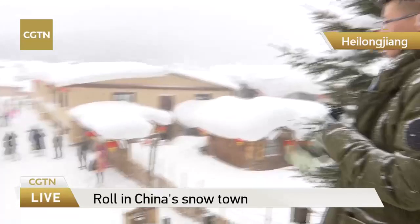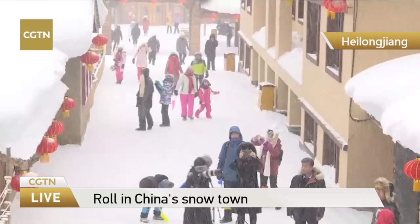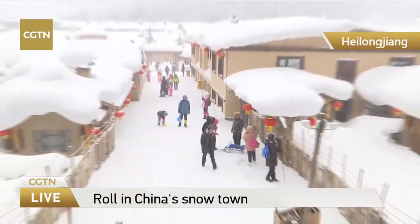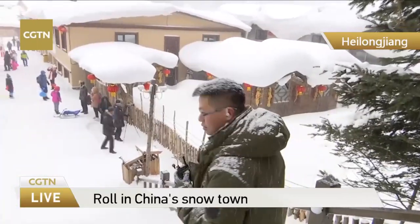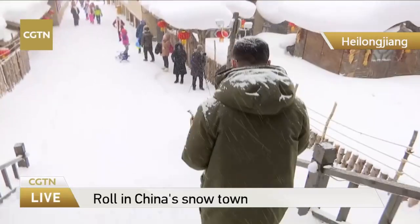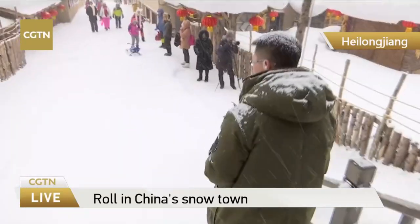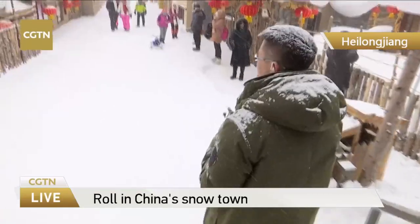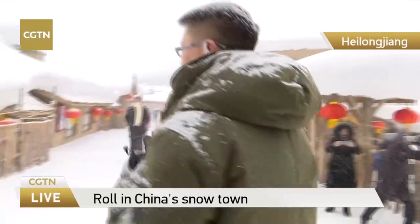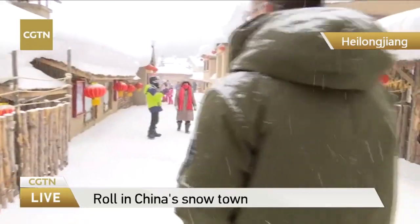You can see people over there posing for pictures. A lot of photographers come here, and a lot of kids as well. My impression of this place is it's actually very well protected. You can see that the snow is maintaining its own shape, not much impact from tourists.